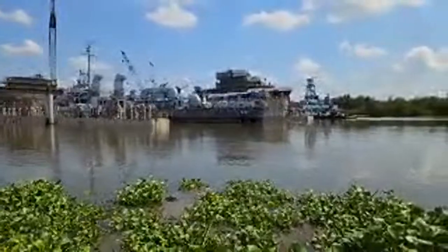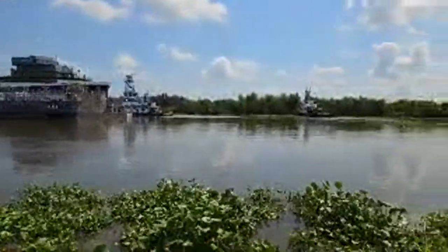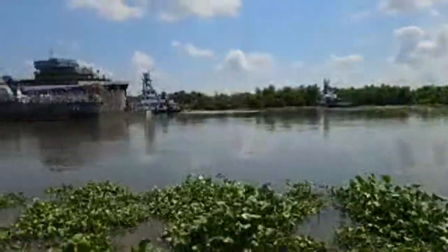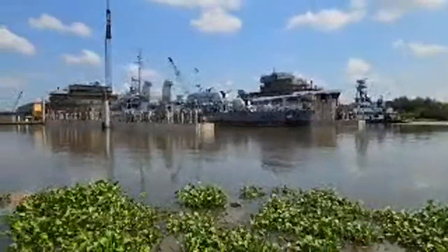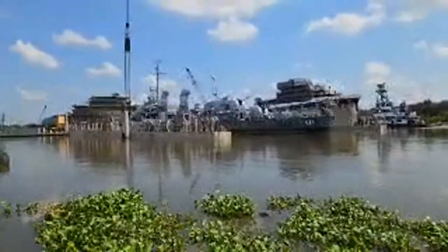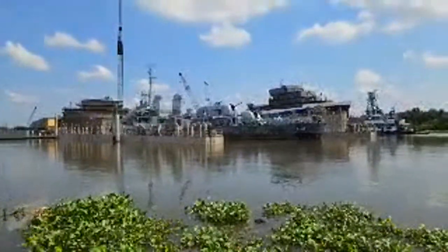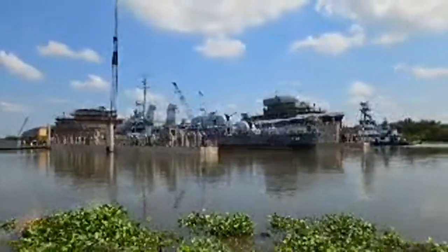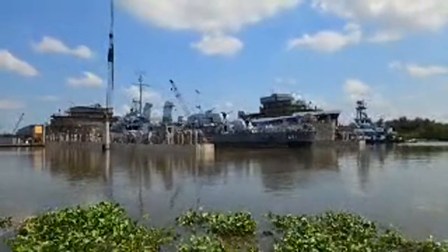All the tugs have moved away. She is tied off to the dock. They are waiting for the divers to check things out, and they'll be making some small adjustments.